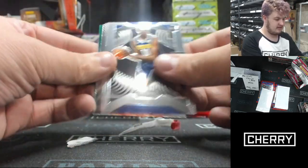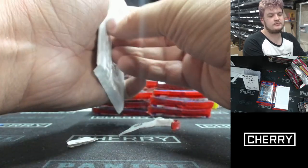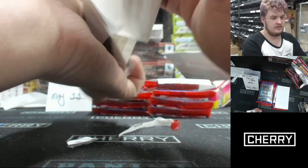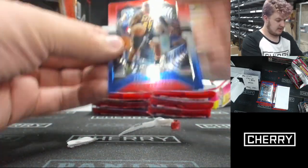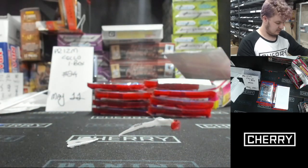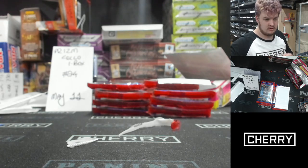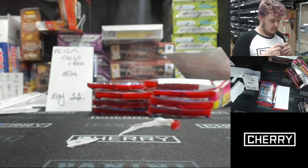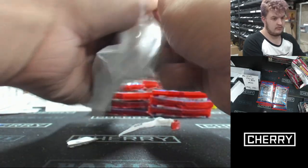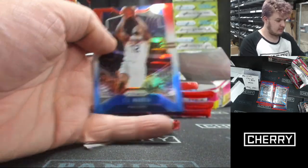Bol Bol rookie. Dominance Damian Lillard, Green PJ Tucker. Kent Bazemore, Jeff Teague, and Cam Reddish rookie for the Hawks. Collin Sexton, Avery Bradley, TJ Warren.